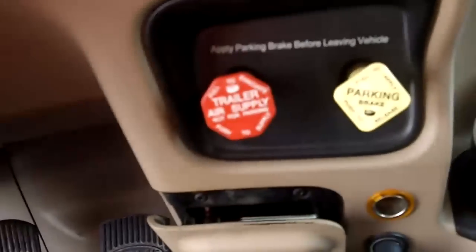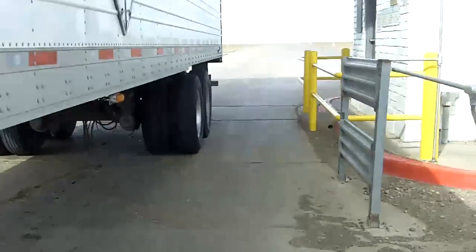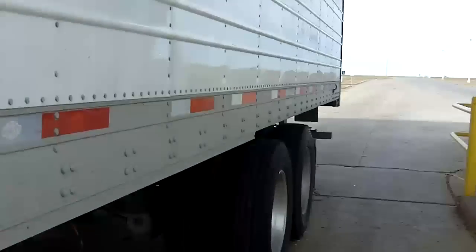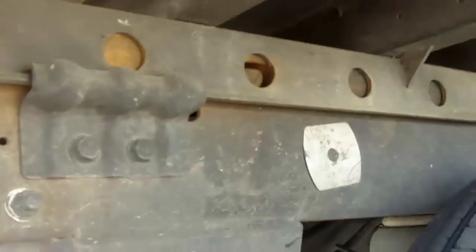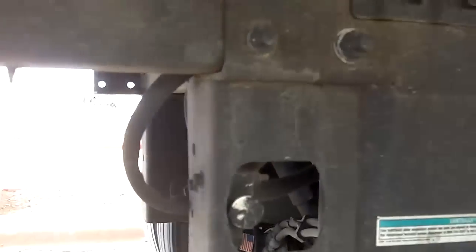You gotta slide your tandems all the way to the rear. So step one, make sure that the trailer brake is out. We'll show it out. Now all of our trailers have the pull button right here. So just pull on that. There you go. There's the other pin right there, and there's a pin right there. Now they're unlatched. So I'll just pull the truck forward and slide them all the way to the back.